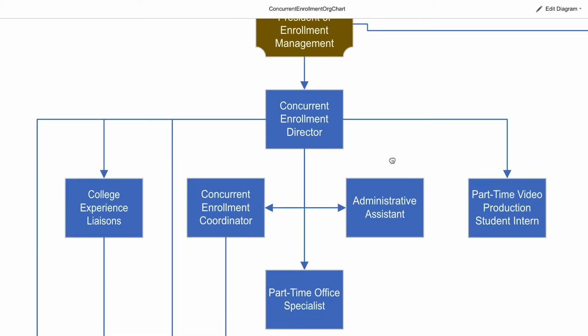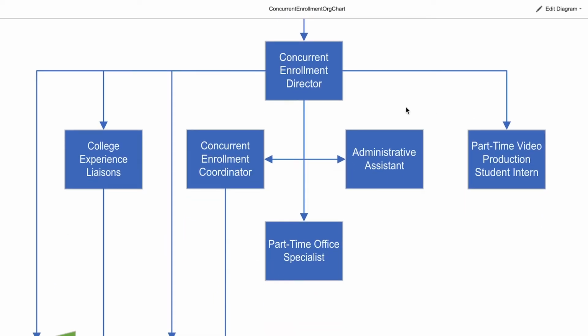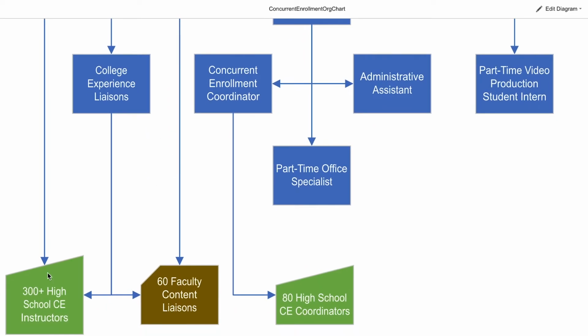Now I'm going to take a minute and go through the concurrent enrollment department structure. Underneath the concurrent enrollment director there are 4 college experience liaisons. These individuals are responsible for ensuring the integrity of the concurrent enrollment college experience out there in the high schools. They work directly with about 350 high school concurrent enrollment instructors, and also with around 60 faculty content liaisons. The college experience liaisons ensure that these individuals have access to all of the resources, information, and support that they need to carry out their responsibilities, and they provide college experience evaluations for concurrent enrollment instructors.